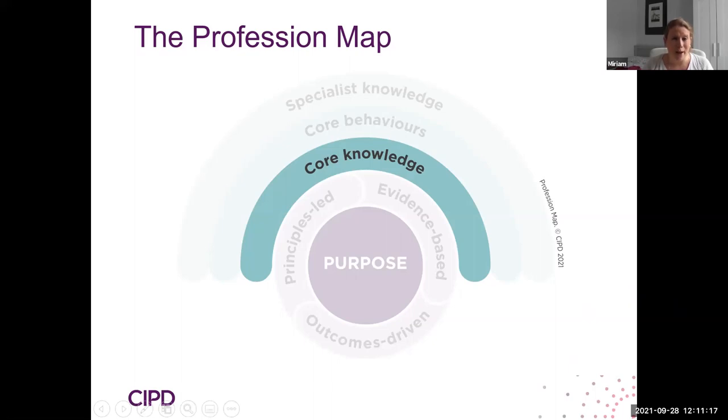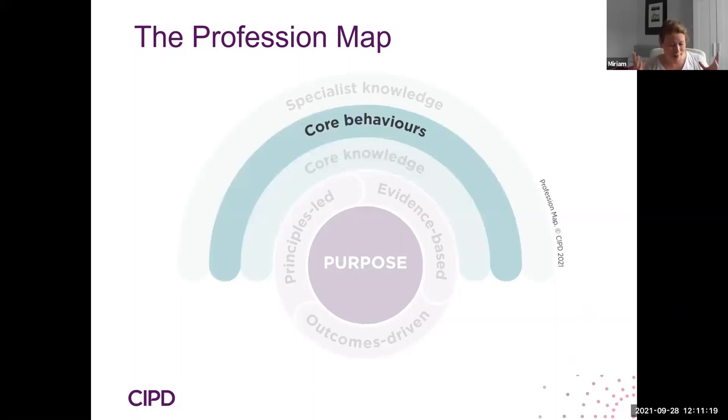We then have core behaviours. And again, as the word would suggest, they're core to everyone. All people professionals need to know how to use the core behaviours. And the core behaviours were designed to say, which behaviours will most allow you to live the values? So which behaviours will most drive you to being principles-led, evidence-based, and outcomes-driven?